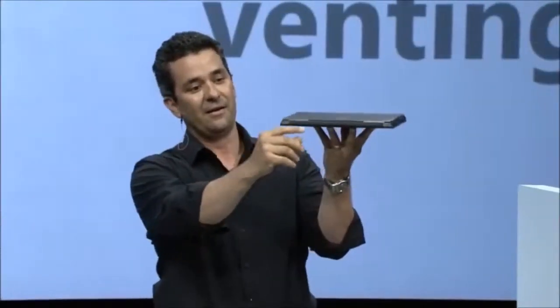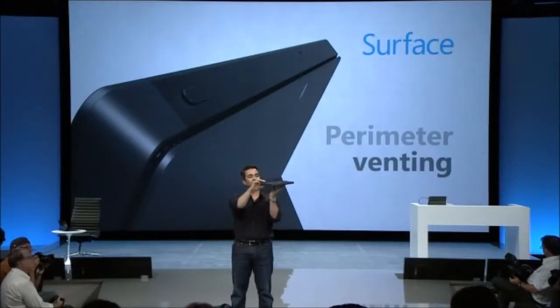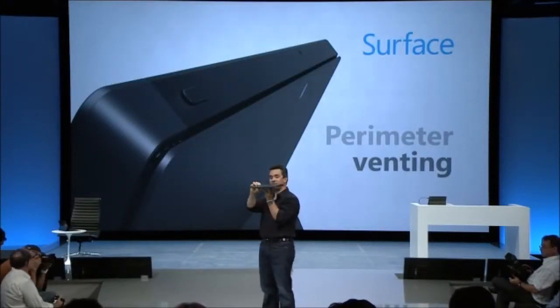But with that power comes a unique design challenge. How do you design a PC that you might be holding in any different way or have a cover in the front and the back to integrate active cooling? There's no obvious place to put a vent. So here's our solution. This is called perimeter venting. You see this groove that goes all the way around the outside of the case? There's a good shot of it up on the screen.